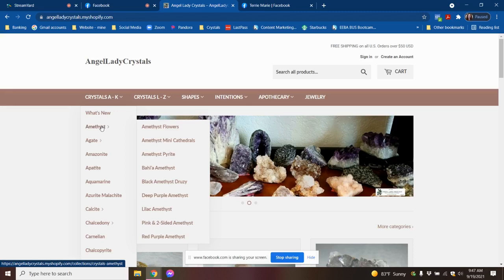recently my guides gave me the name of, or a way to describe the different varieties or kinds of crystals, and they wanted to be called species. So the different crystal species, so amethyst. And I had for a while had all the amethyst lumped in one big collection, and it was like, okay, so how do I find the different ones without having to go through 3 or 4 or 5, 6 different pages here on this virtual showcase, right? This virtual boutique. So amethyst, every kind of amethyst that's in this boutique is now under amethyst.